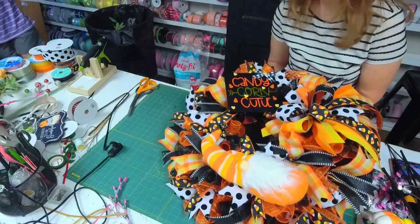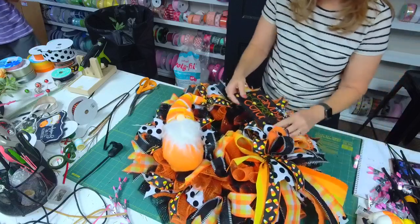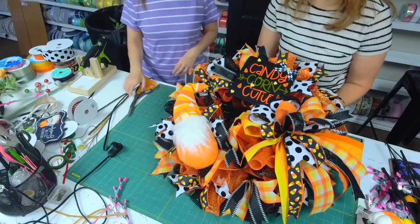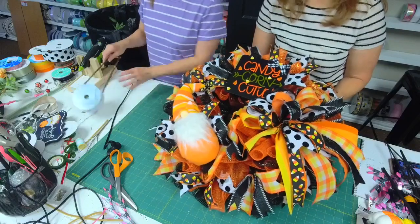So just tying this on to the frame. Oop, I might have pulled it just a little too tight. I need to loosen it up. I always pull the first one too tight. I don't know what it is. Your bow looks great, darling.